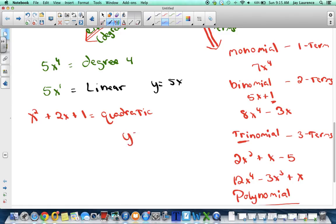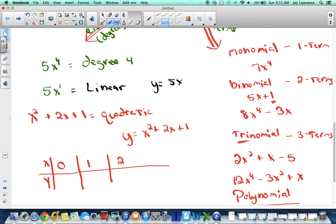If you tried to graph that, y equals x squared plus 2x plus 1, you would get the parabola. But again, that's not a good reason. Let's see what happens if we make a table here. x and y. Let's take 0, 1, 2, 3, and 4 in. Normally I go 1 through 5. I'm going 0 on this one. Let's see what we get.